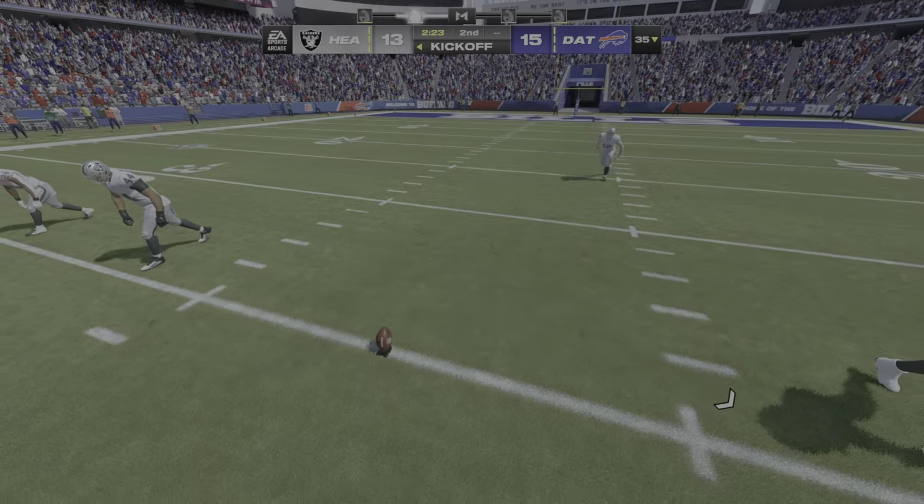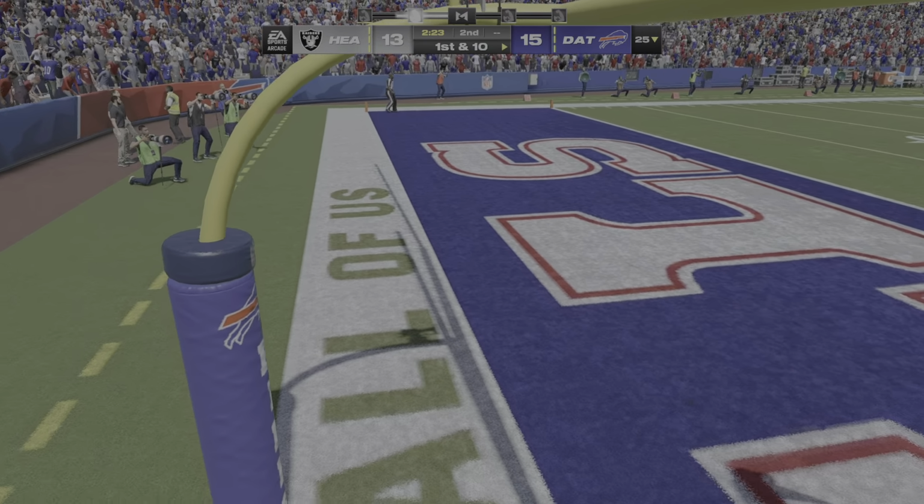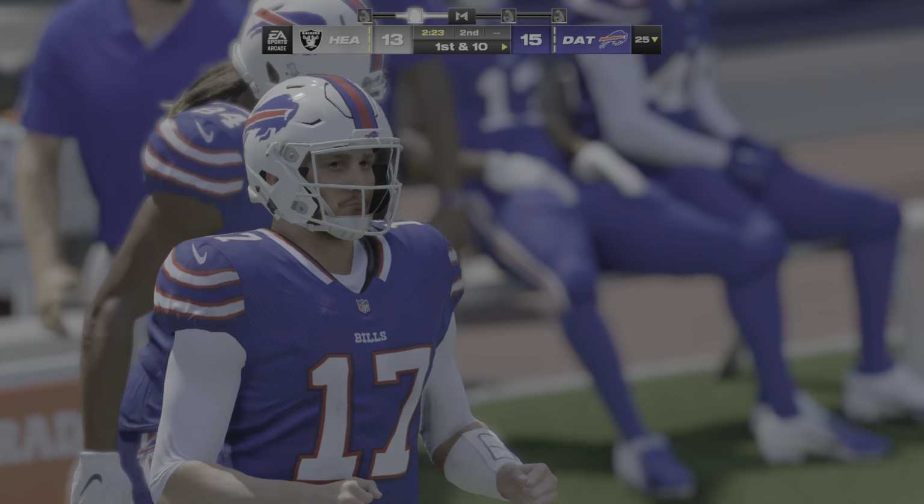So now the other return teams out there as they'll try to duplicate what they just saw. And that'll be a little too hot to handle as it will skip through the end zone for a touchback here.